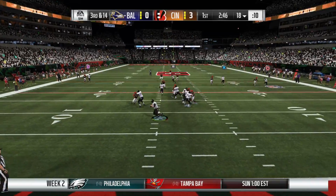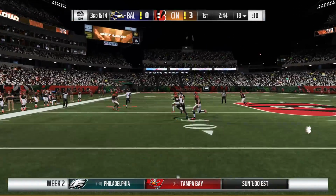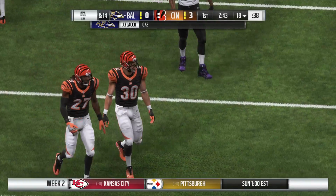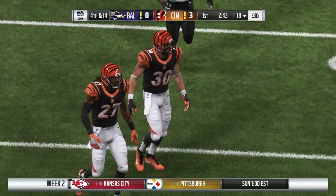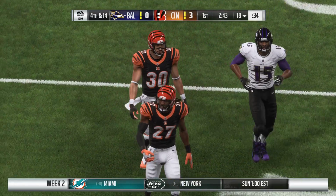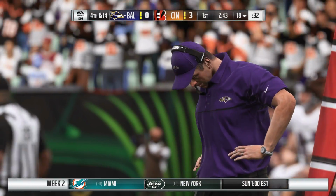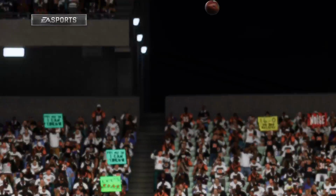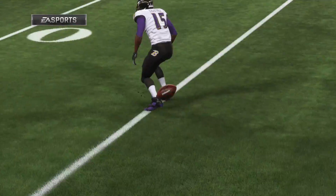3rd and long for Joe Flacco. Dancing to his left. It's incomplete. Took a shot, couldn't connect. And 3rd down is a key down in any game you play. And 3rd down defense, something we've got to watch in this one. Got to be effective on the passing downs. That's a pretty good first step right there.